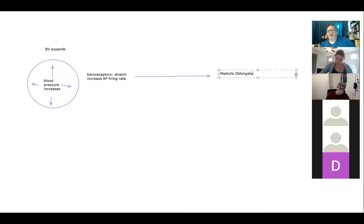Where it processes the information, makes a decision on that information. And based on that information, if it is going to lower the blood pressure, which of our two autonomic pathways is it going to want to use? If it's lowering it, would it be the parasympathetic? Yeah, exactly. We want parasympathetic action potentials.